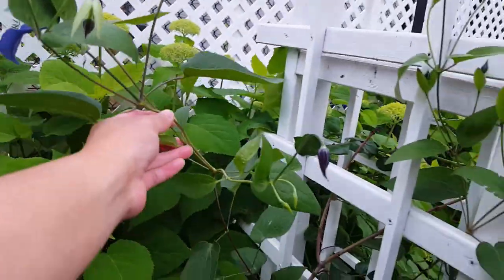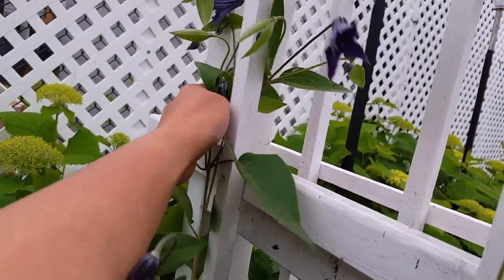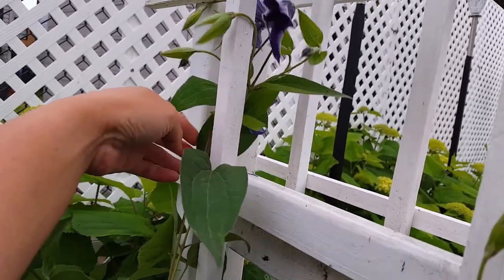And this is my clematis. It's very windy here, so I don't know what happened there, but let's fix it a little bit first. I'll come back to it later and tie it down.